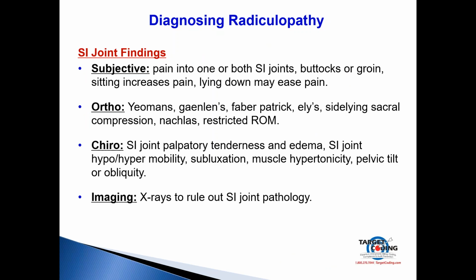So here are the answers to that question. Well, the patient had pain in the SI joint, and sitting increases the pain. Lying down decreased the pain. And I also did Yeoman's, Gaenslen's, so those are the gold standard tests for a sacroiliac joint problem. So if you're going to diagnose a patient with a sacroiliac joint issue, please do Yeoman's, Gaenslen's.